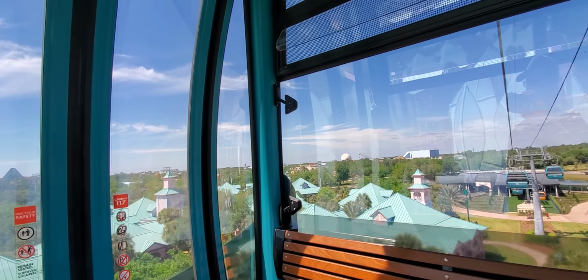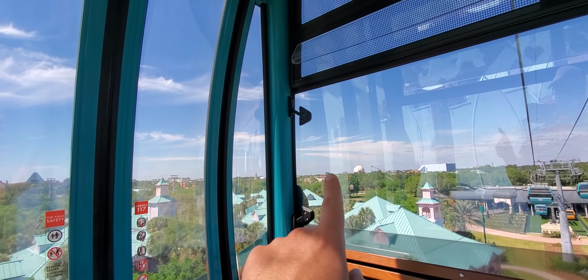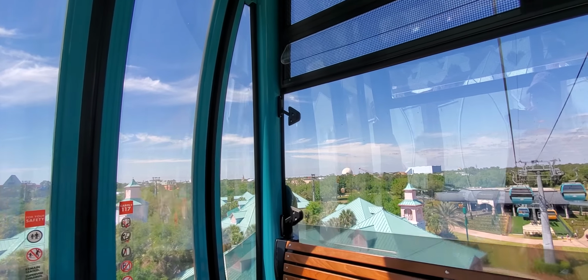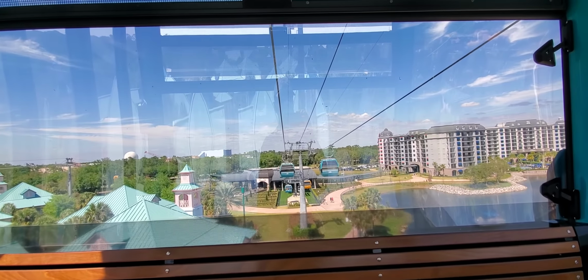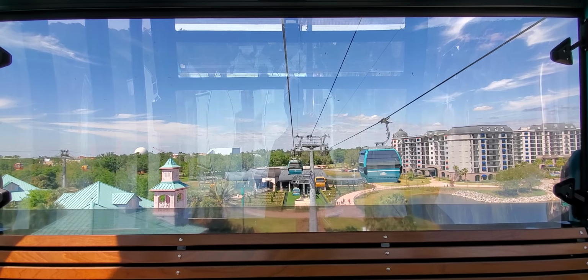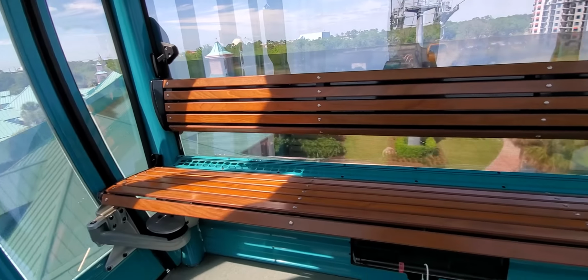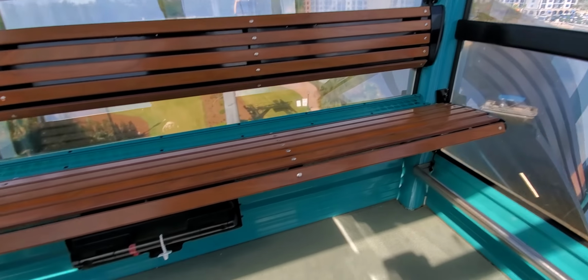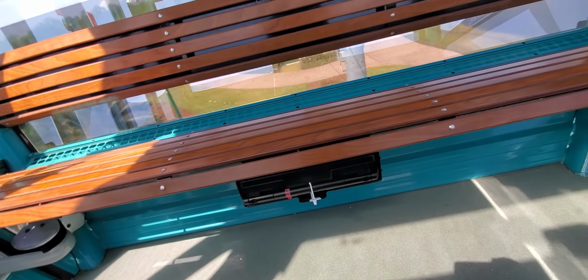Let's look over at Epcot. See the Swan and Dolphin Hotel over here. Spaceship Earth, the new Guardians of the Galaxy ride. Oh, we're starting to move again. Okay, here's a long bench. Right here, there's a first aid kit here, and I believe, nope, just one. Let's see one underneath.